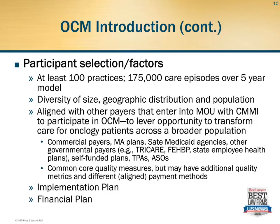Some of the selection criteria are up here. One of the things I haven't mentioned, which is a key feature of the program, is that this is intended to be a multi-payer program. That is, I think people are generally aware, the Medicare program probably covers about 50% of those patients who have cancer in the United States. The other 50% are covered either by commercial insurance, employer self-funded insurance, or governmental programs like the Medicaid program.